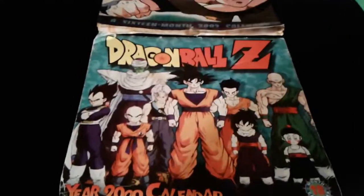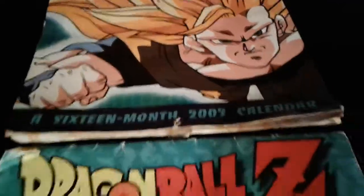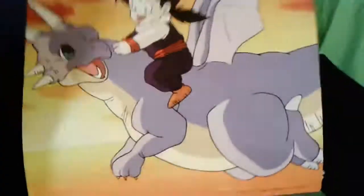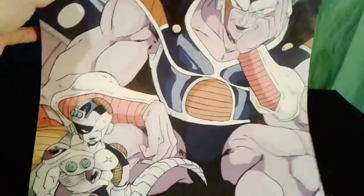Got some calendars. Got a year 2000 calendar, and I got a 2003 calendar. I'll flip through them real quick so you guys can see some of the stuff inside. Super Saiyan Goku. Got a Frieza. Got a Hera Dragon, or Icarus, if we want to call him that. A cool moment on Namek. Got the King Cold Mecha Frieza. The guys when they're training for the Saiyans.